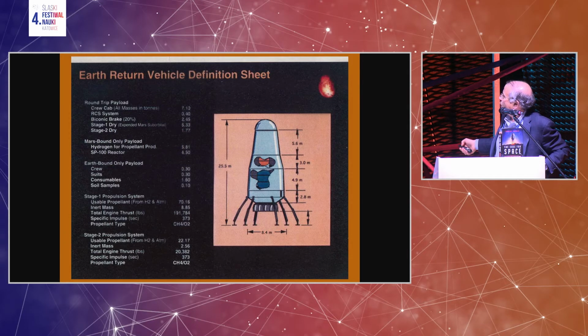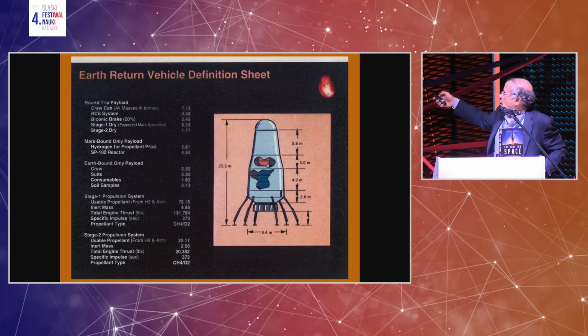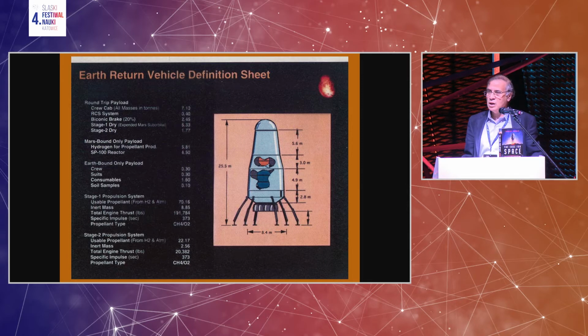Then below the vehicle, here are 2 methane-oxygen propulsion stages. However, they're not fueled with methane and oxygen. There's nothing in them except some hydrogen in the lower stage tanks that will later contain methane, about 6 tons of hydrogen.